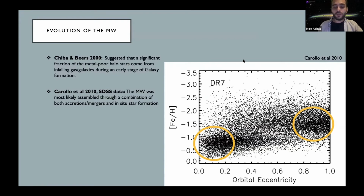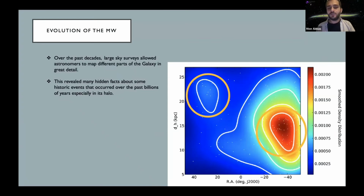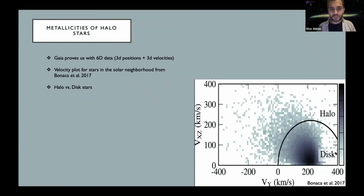If you want to move further, you could also find these groups of stars in different 2D plots. For example, on the x-axis here, you see the location of stars. On the y-axis, you see the distance of stars. And you can see that there's one group of stars here, which came from a dwarf galaxy that was accreted. And you have another group which came from another host galaxy or a dwarf galaxy. And this makes things complicated, because if you have one galaxy being merged with the Milky Way, it would be easy to detect. But what if you have hundreds of mergers? How can you differentiate those stars? And this is why I'll be talking a bit about halo stars and the importance of studying halo stars here.